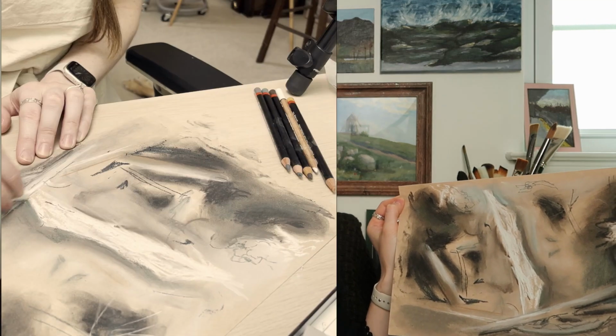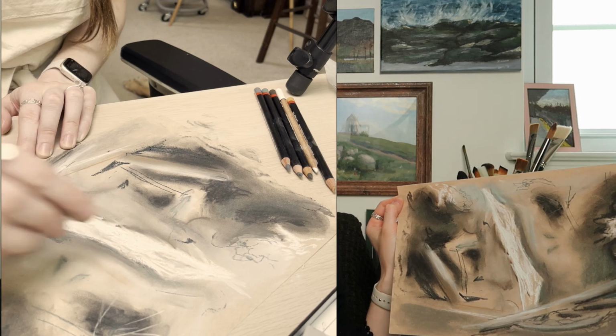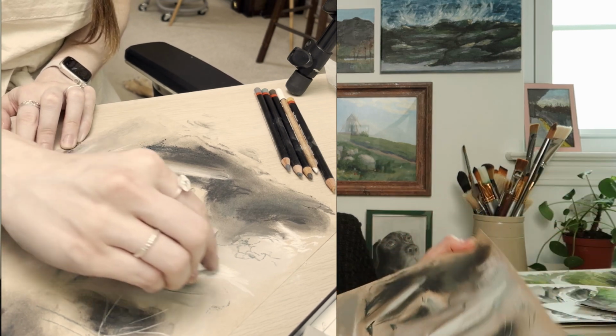From there, I was inspired to use some pastel, which I end up not using all that much when I create, but I had some cheap pastels, and again, I was just playing with the highlights and the shadows and exploring the composition a little bit.